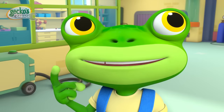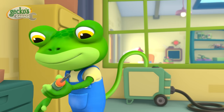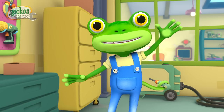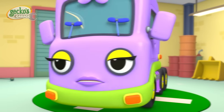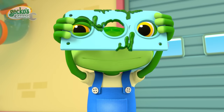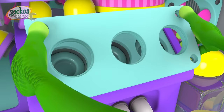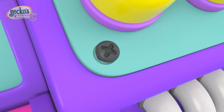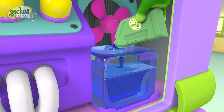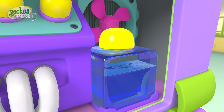Now, what tools do I need? Screwdriver. Gecko's garage, time to fix. Gecko's garage, let's fix this. A gasket creates a seal for cooling liquid that stops your engine overheating. Yours has cracked and needs replacing. Carefully does it. Righty-tighty, but not too tight. And finally, top you up with fresh cooling liquid to stop your engine from getting too hot.